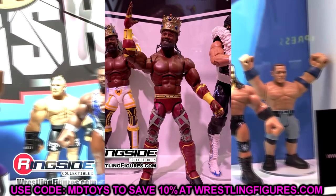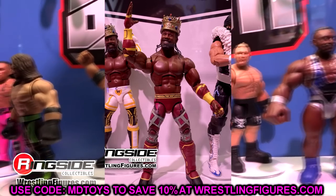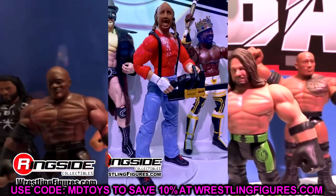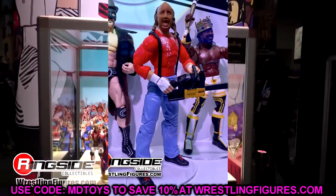Very cool. Very cool. I think I'm a bigger fan of the white gear, but I still love this Xavier. I think everything going on with it is really nice. We also got to see Chainsaw Charlie on display, which looked really good. He's got his pantyhose head sculpt. He's got his chainsaw. Very cool figure, man. Very, very cool. Just so sick, man.